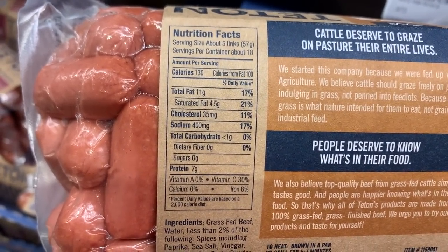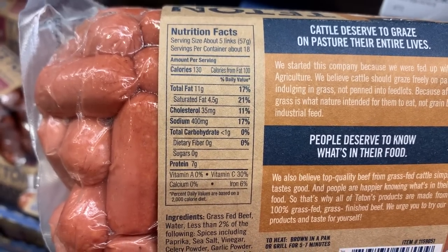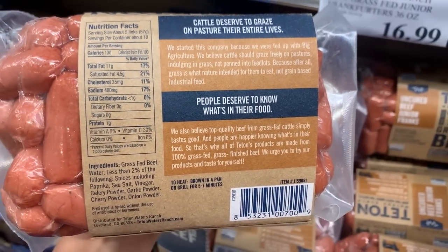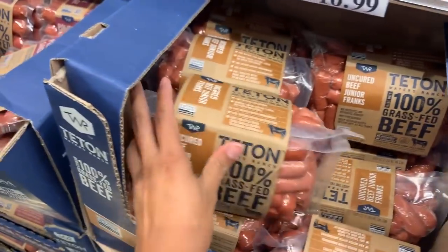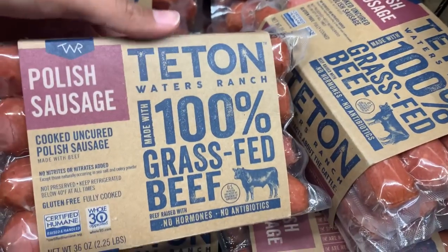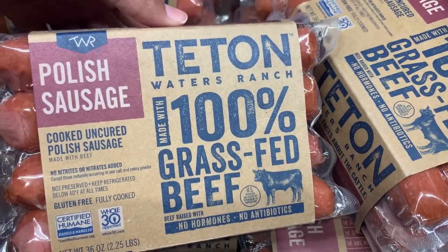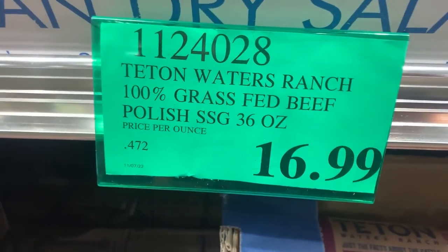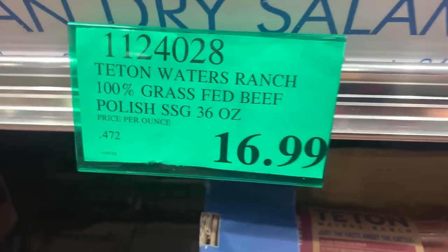Here are the nutrition facts for 5 links: 130 calories, 11 grams of fat, less than 1 gram of carb, and 7 grams of protein. Also around 400 when it comes to its sodium. That's one option. Here's the second one. It's polish sausage. So it's cooked, uncured, polish sausage made with 100% grass-fed beef. $16.99 for this item. Once again, you are getting 36 ounces.